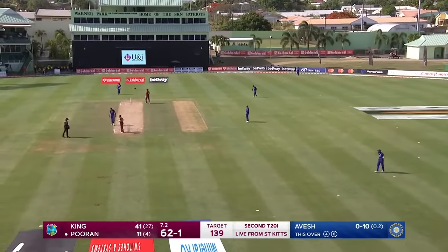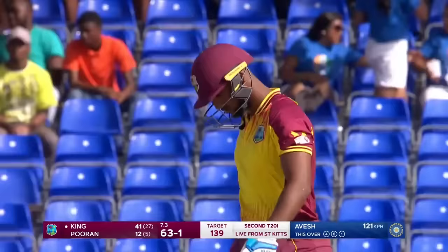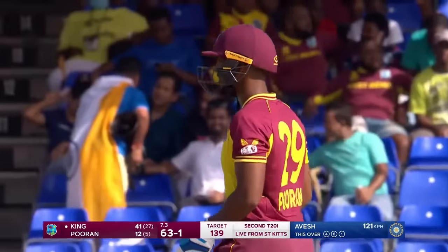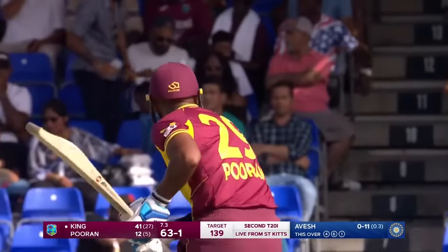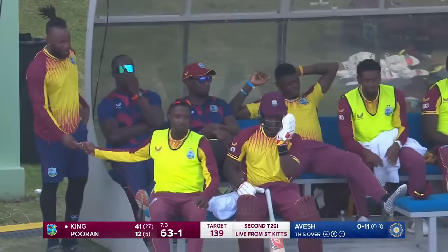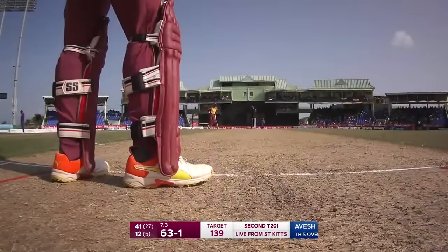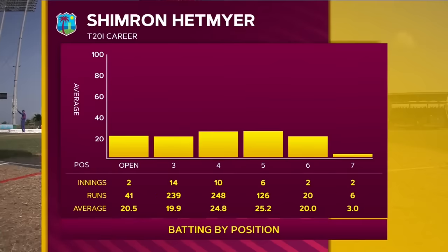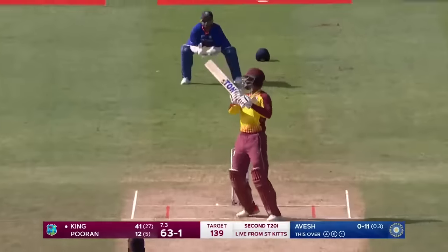Just saying, with our conversation with Nicholas Pooran and Shimron Hetmyer in terms of what positions they should bat. Remember, Shimron Hetmyer still holds the record for being the youngest player to score a century in the Caribbean Premier League. He batted at number three when he achieved that. So statistically as well, you want to give him the best chance to perform and contribute significantly in this West Indian side.